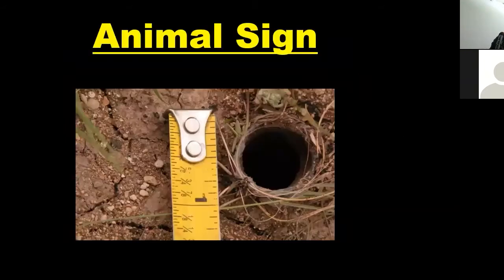For example, here's an animal sign. Okay. I put a ruler next to it. Do you have an idea of what that sign is? If you're at home, turn to the person next to you and tell them what you think that is, or post it in the Q&A box for Jamie. What do you think that is? It's about, almost an inch in diameter, maybe 3/4 of an inch in diameter. Any thoughts? What do you think out here in the audience?